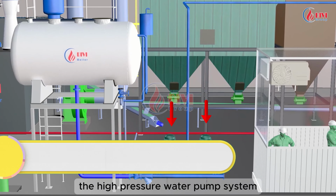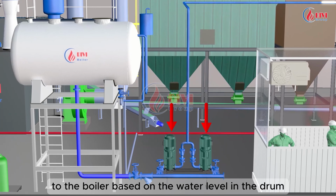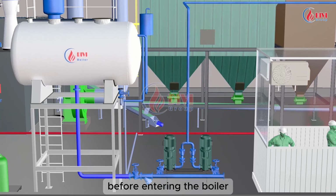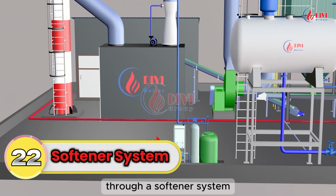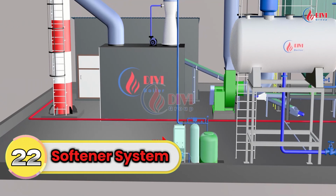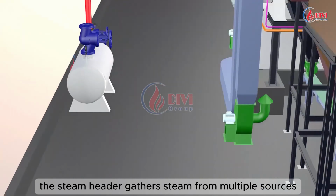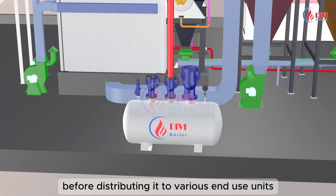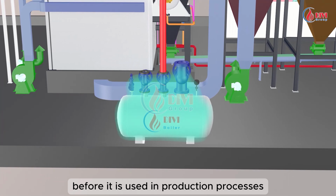The high-pressure water pump system continuously supplies water from the feed water storage tank to the boiler based on the water level in the drum and the plant steam demand. Before entering the boiler, the water must meet quality standards through a softener system. The steam header gathers steam from multiple sources before distributing it to various end-use units. Additionally, the steam header plays an essential role in drying the steam before it is used in production processes.